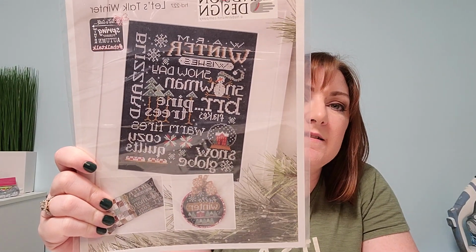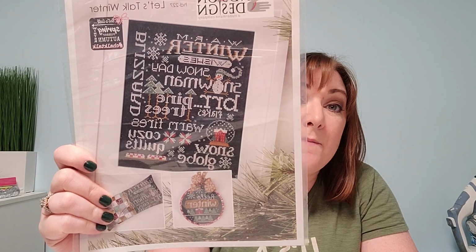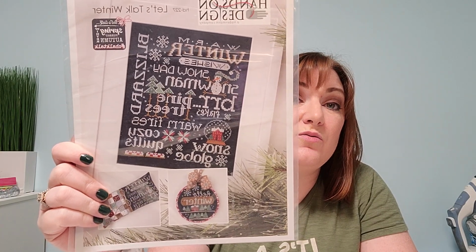This is the new Hands-On Design, Let's Talk Winter. I got mine, so I just need to get fabric for it. I don't know what I'm going to get yet. I haven't decided. I kind of want to do all of them on a different color fabric.